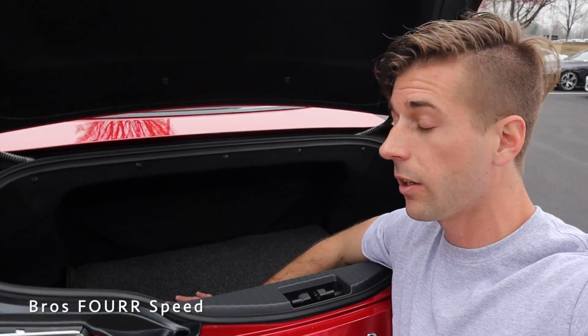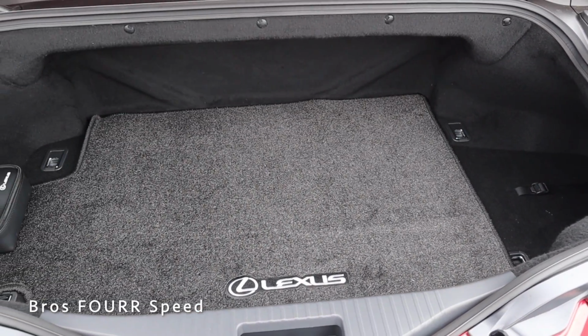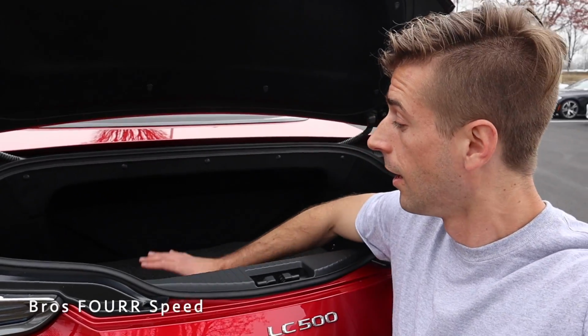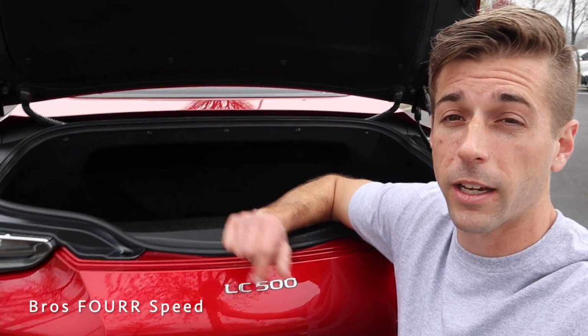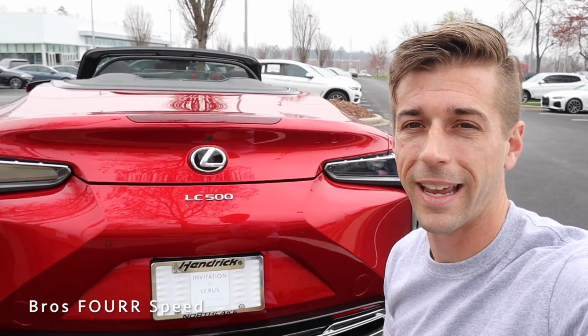So with this open, you'll see there's a good amount of storage space. You can place a few bags in here, groceries, any items like that, and you do have that back seat area for extra storage as well. So it's nice to see this amount of room in a convertible like this. And then we do have one grab handle up top. We can go ahead and close it up.